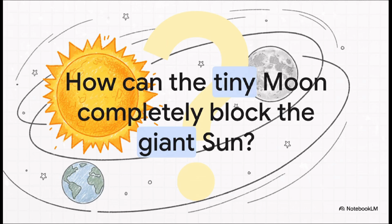I mean, the sun is gigantic. It is 400 times wider than our moon. So how in the world can our tiny little moon possibly block out that entire massive star during a total solar eclipse? It just seems like it shouldn't work.